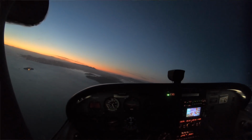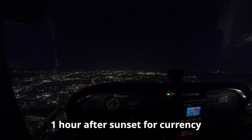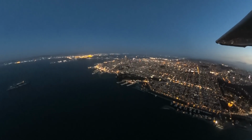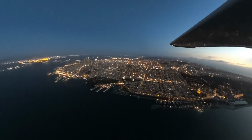And that's why when you go out for currency, like I was doing on this night, you have to wait a full hour after sunset when it's really dark to do those 3 takeoffs and landings to a full stop. But that'll get you night current, and consider this was a beautiful night. There was a sliver of a moon. There were no clouds in the sky. I'm flying over the Bay Area where there's lots of ground lighting, lots of ambient light. So consider that all as part of your flight planning.